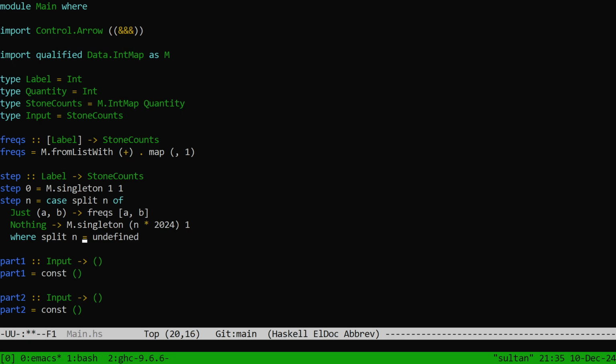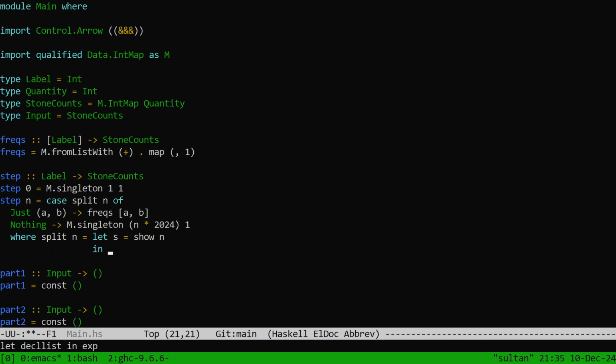Split n is let s equals show n in len equal s div 2? No, that's not what I want. That's not what I want at all. I don't want to divide the string by 2. I want it to be the length of the string. Okay, that's better.